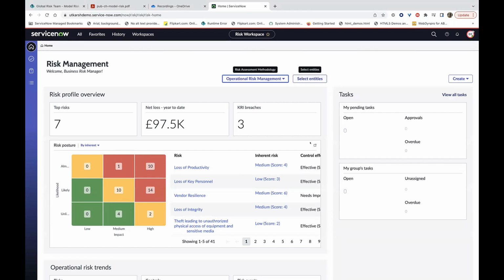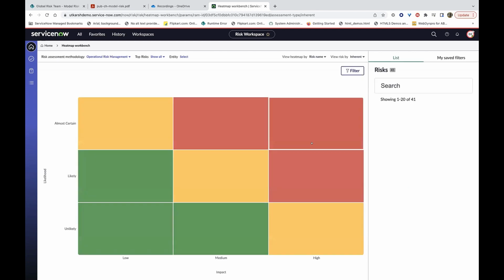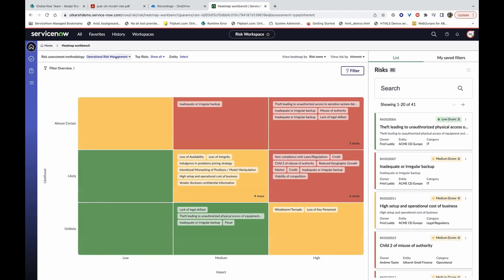In the last release, we could not launch the Heatmap workbench from here. So this is the first thing you'll be able to do. You can actually now launch this cool Heatmap workbench from even the business risk manager workspace. And again, the objective is you launch from there to get into the details of it. So you're seeing the count now, you see the actual risks that are there. And now I have the filters on the top. And so what we did is based on our research we figured out there are 2 or 3 top filters that our customers generally use. And that's where we brought them up on the top.